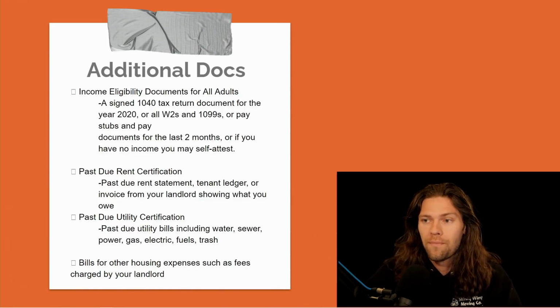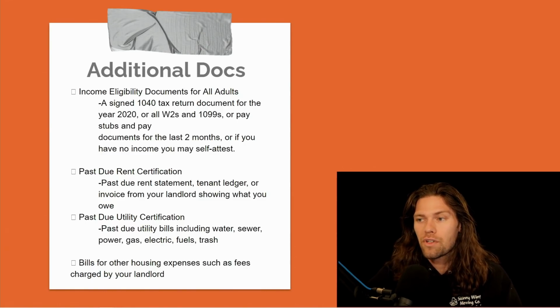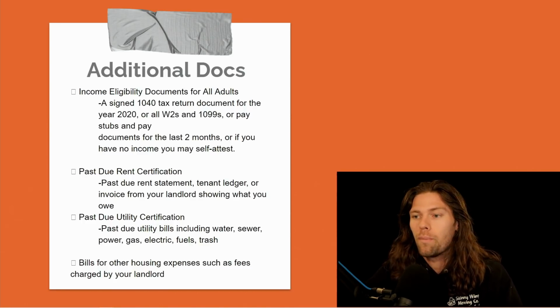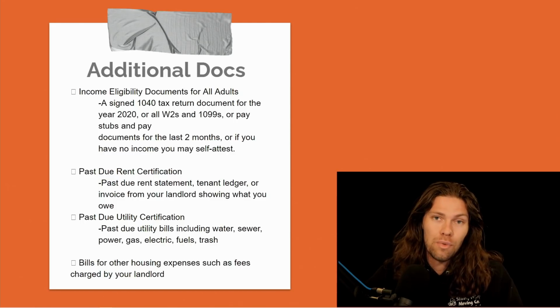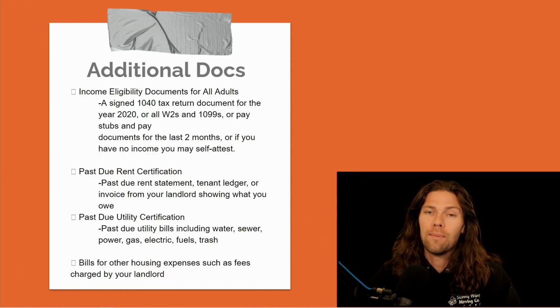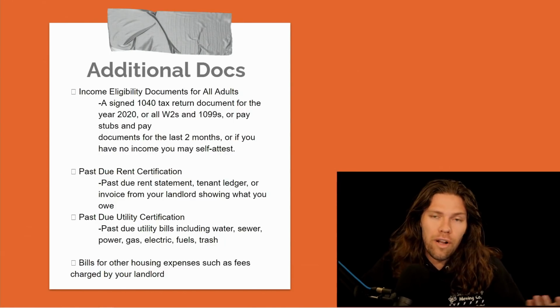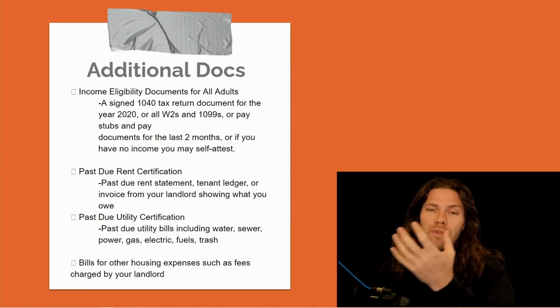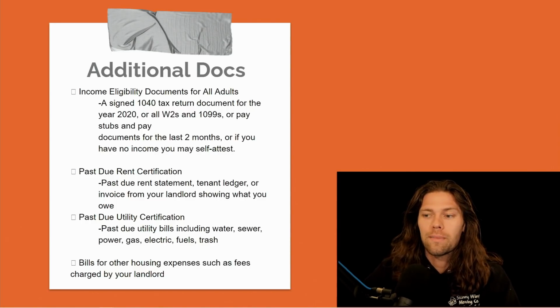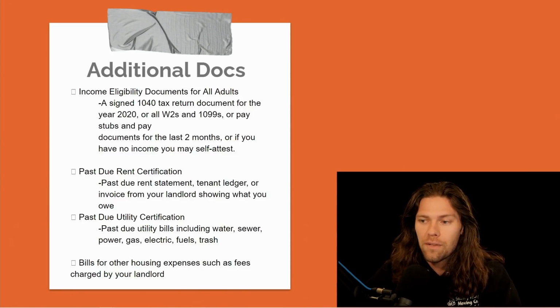For all adults, a signed 1040 tax return document for the year 2020, or all W-2s for all adults, or 1099s, or pay stubs, or pay documents for the last 2 months. You need that because you need to show that 80% AMI requirement. If you have no income, you're able to still apply, because of course you don't have a pay stub if you have no income. You'll just have to self-attest, which basically means you sign off saying, I don't have any income.